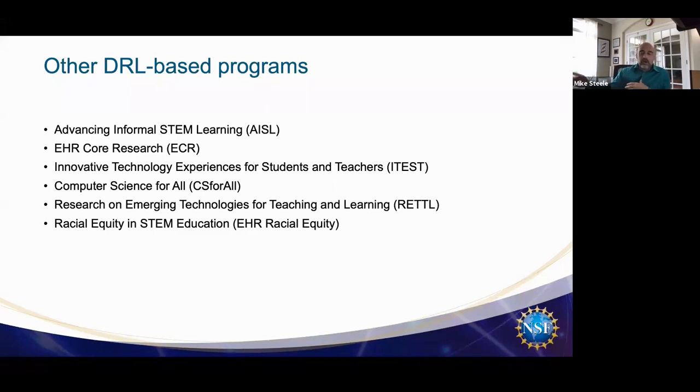They are our sibling in informal education. EHR Core Research looks at basic research. ITEST talks about innovative technology experiences, innovative new technology, and innovative uses of technologies, both for students and teachers. One of our oldest programs, I think it turns 20 this year, if I'm remembering correctly. Computer Science for All, again, has close kinship to DRK-12, but really looks at computer science education as a focus.